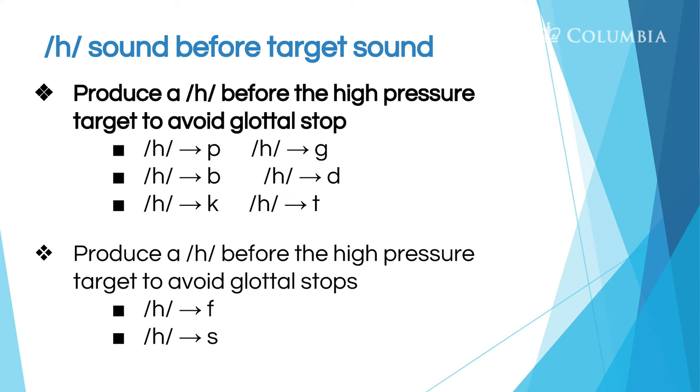Ga, ga, da, da, da, da. Use the before a high pressure target to avoid glottal stops. And I encourage you to do this with me. And four.